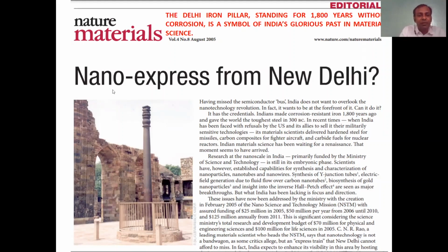That has been published in Nature Materials, one of the most reputed journals in the world, which published this article in 2005. Now you can understand the importance of nanotechnology. And to date, we are unable to prepare such a corrosion-resistant pillar with such great efficiency. Now, what is the reason behind it? We will also move to that part.